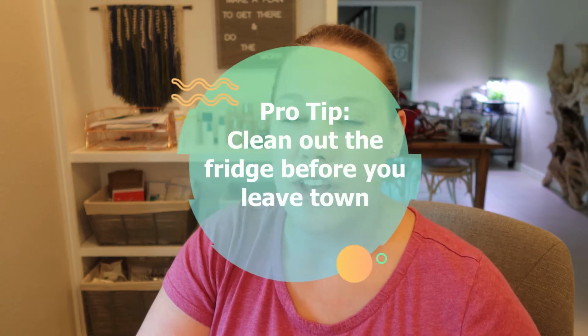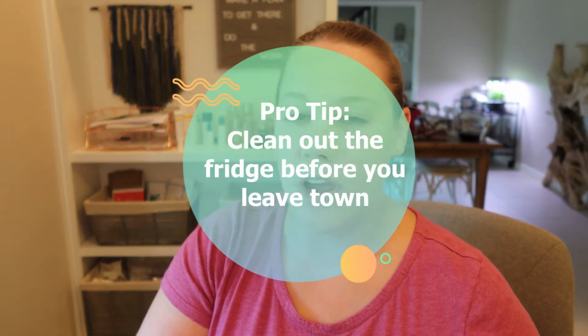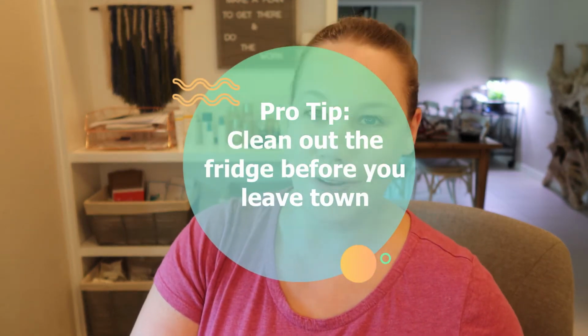We can also clean out the fridge before we leave, so when we come back, we know there's not a lot of extra waste and we're not throwing away a gallon of milk that smells really bad. So that's what I'm gonna be showing you guys today, is what I'm gonna do to plan to go out of town for the weekend, and then also come back to have my meals planned for the next week.